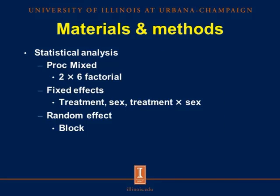Data were analyzed using PROC MIXED of SAS. Pigs were randomly allotted to one of 6 dietary treatments in a 2x6 factorial design. Treatment, sex, and the interaction between treatment and sex were fixed effects. Block was a random effect. However, the interaction between treatment and sex was not significant for any of the variables analyzed. Therefore, the interaction was removed from the final model. Only main effects will be presented.